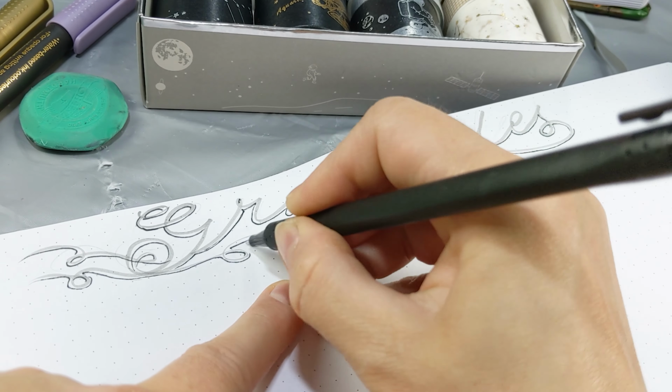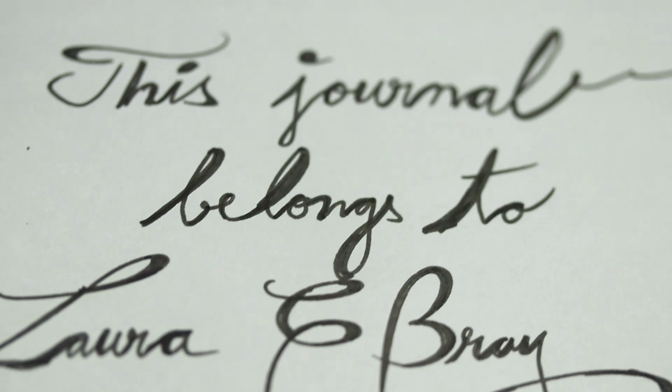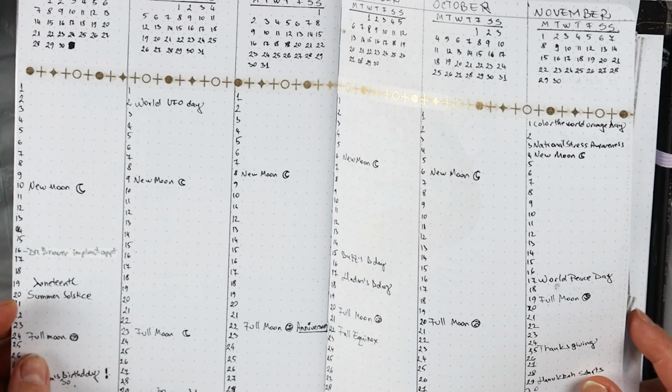And let me know in the comments down below, do you journal? Do you have a bullet journal? And what do you think of the idea? I will still keep my other journal for brain dumping and other venting, because I'm not giving up my chaotic, limitless freedom quite yet.